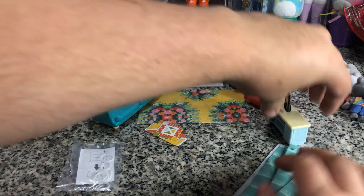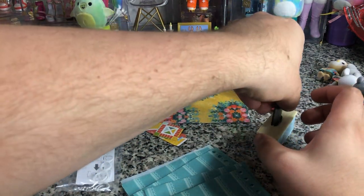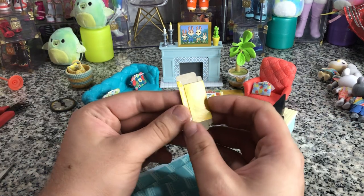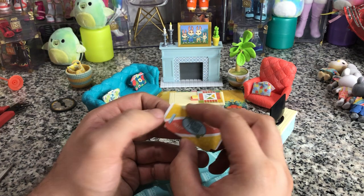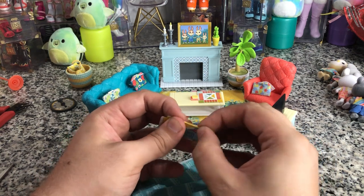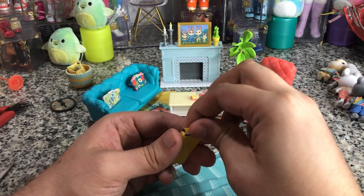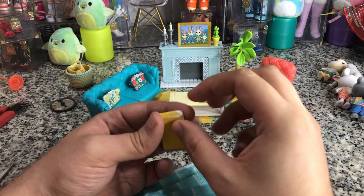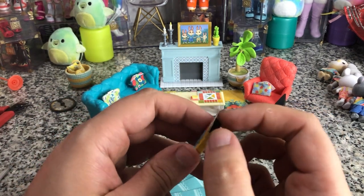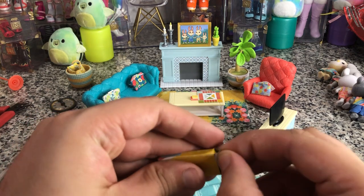Put our little TV right over there. There, we could stick our cart on this. I'm not sure how this is supposed to go. Again, I have really big hands, so this is a little difficult for me to do these things without breaking them. But I'm guessing it's supposed to go like this. This is one of those things that I wish was more of a molded plastic piece, but it is kind of cool that it's in cardboard.